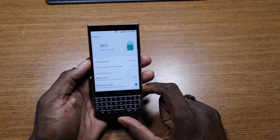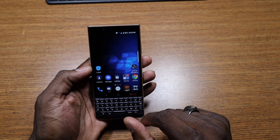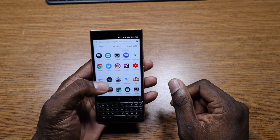And if there's anybody out there using the Key2 LE, how's the battery life for you been? How's the Snapdragon 636 been? This phone has 4 gigs of RAM, 64 gigs onboard storage, dual SIM or single SIM plus SD card slot. Fantastic right there. That works for me.